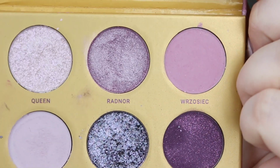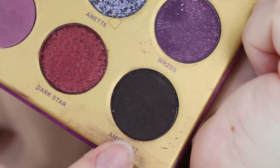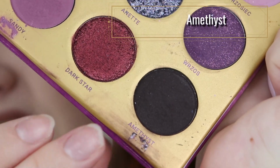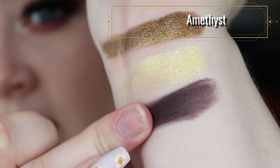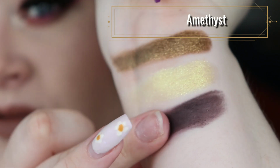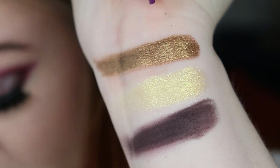From the other palette, which is, I don't remember, was it Heathland or Heather or something? I really recommend this one. It's Amethyst and it's a really deep matte shade. I guess I can swatch it. It is available now as a single shadow. And as I showed you earlier as well, there are several of these super dark shades. So if you're looking for some really good deep purples, definitely recommend that.